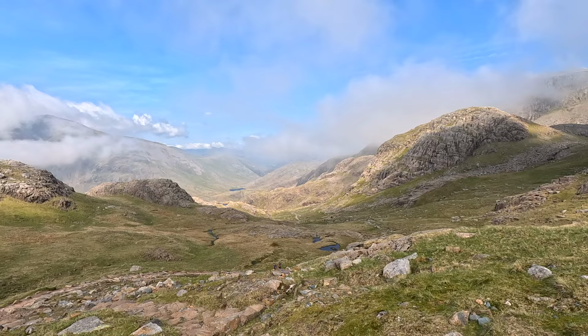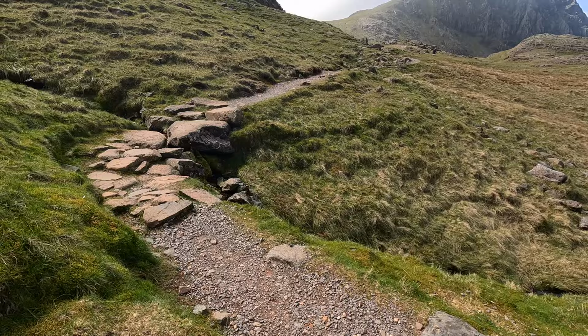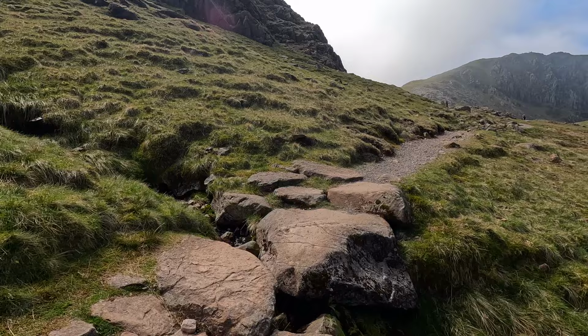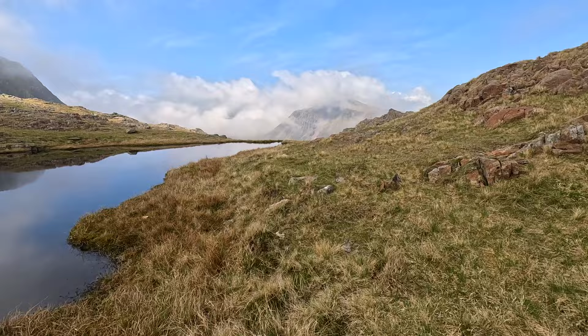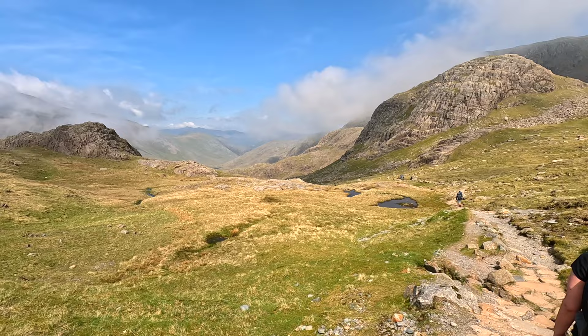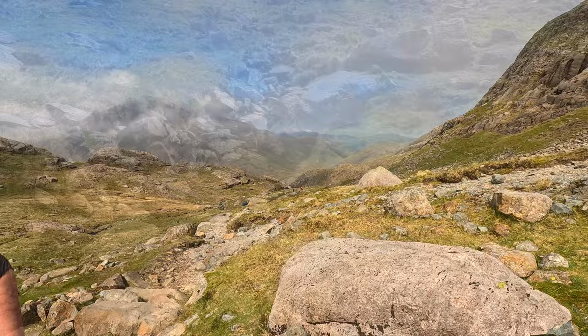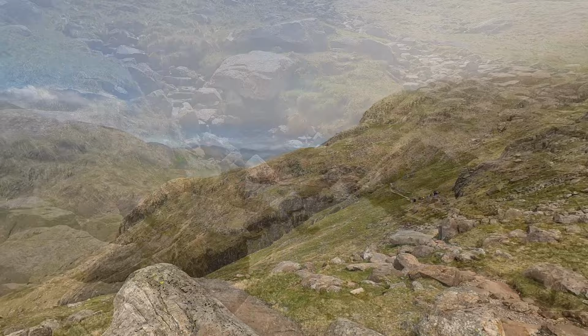And our journey home. But we're going to go off to the left here, and there's a lovely lake, and we're going to sit by this lake and have a nice drink in the peace and quiet. If you look over in the distance, you can see the corridor route and people walking on it. And over in the distance there, you can see our path back down to Wasdale.